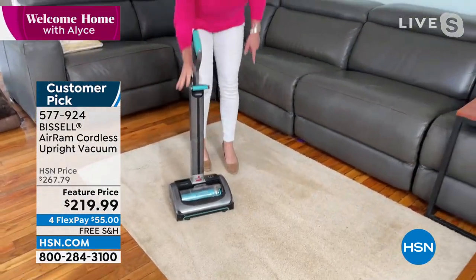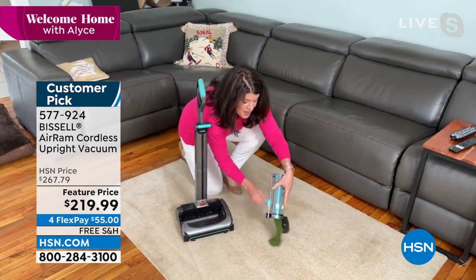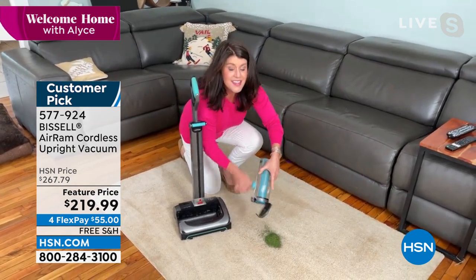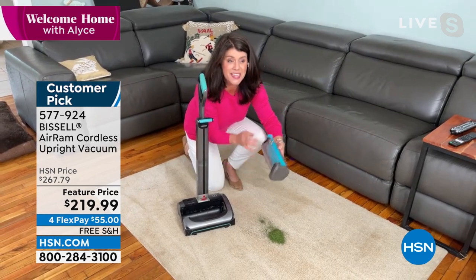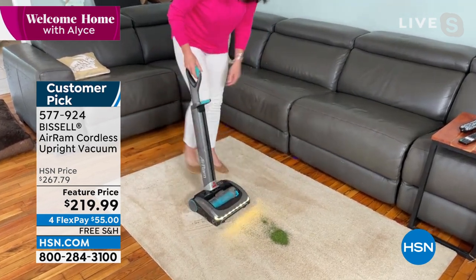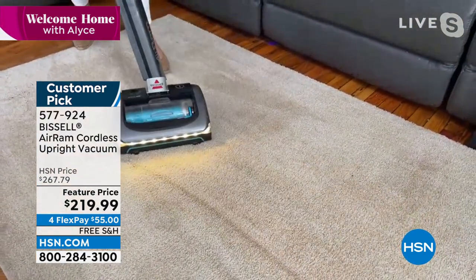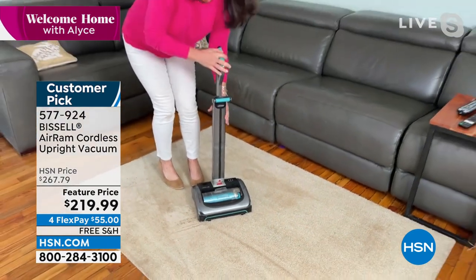When you're done, this is how you store it, but don't forget, you ready? If you have allergies and asthma like I do, this is such a savior because I'm not breathing in on my kitty here that you see running around. Look at this pile. Here we go. Yep, there it is. Bam, and you're done. Boom. Oh, it's so much fun.